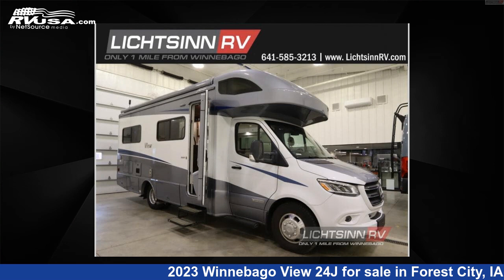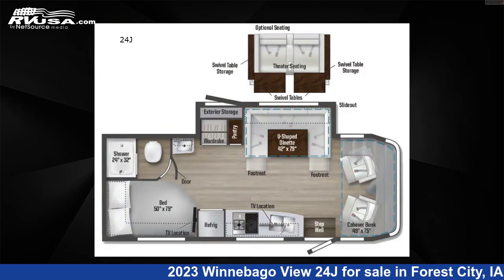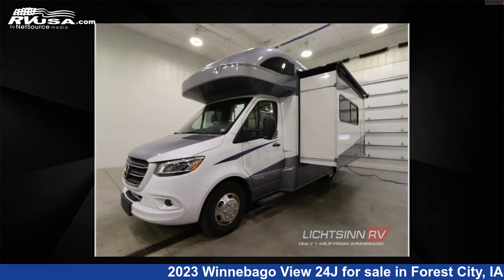This 2023 Winnebago View 24J is a Class C RV. It is located in Forest City, Iowa 50436 and is offered for sale by Lichtsinn RV.